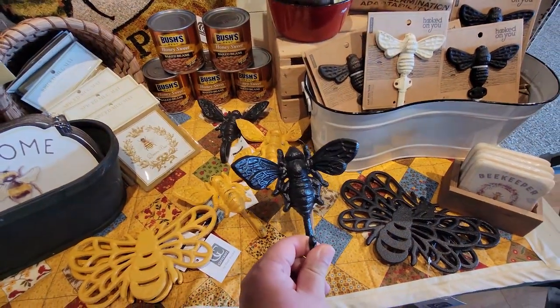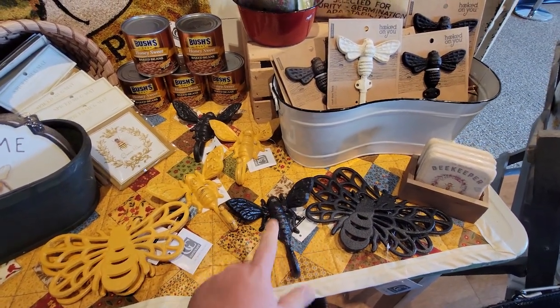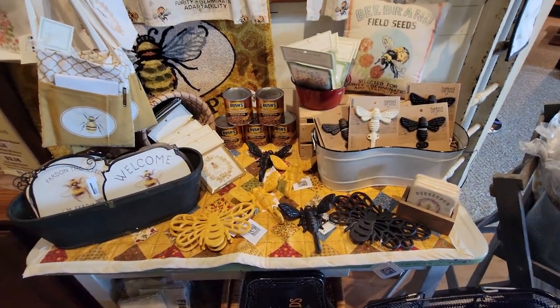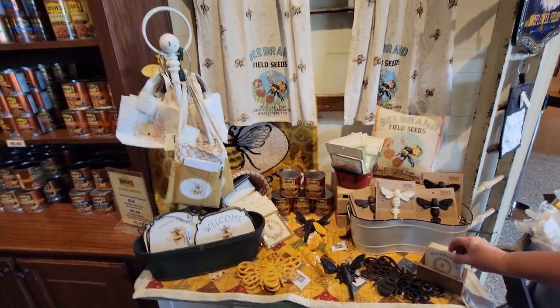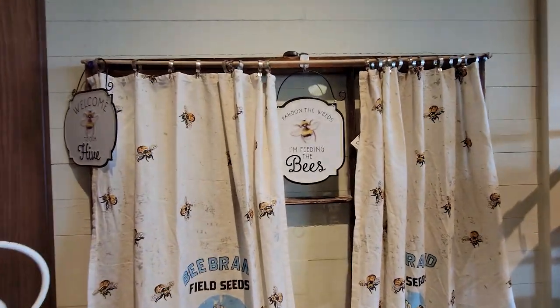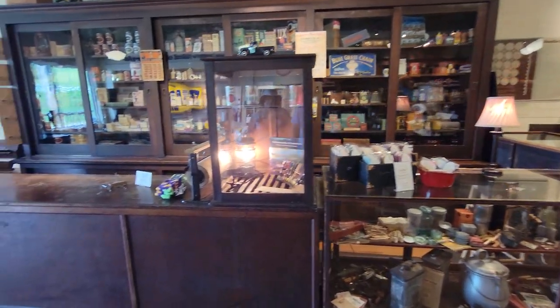Here's, like, it's a bee, right? It's like a little hook you can place on the side of your house and maybe hang your brooms or a hat or whatever. Oh, yeah. Pardon the weeds. I'm feeding the bees. And here's the old general store counter.